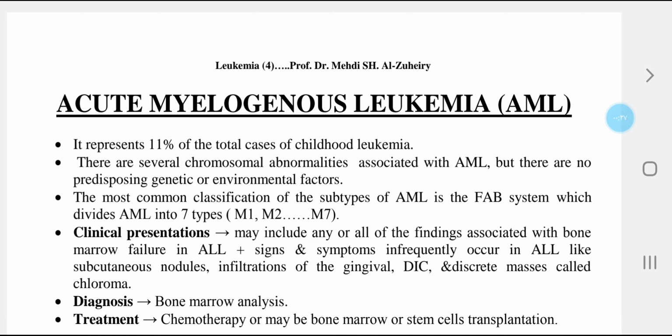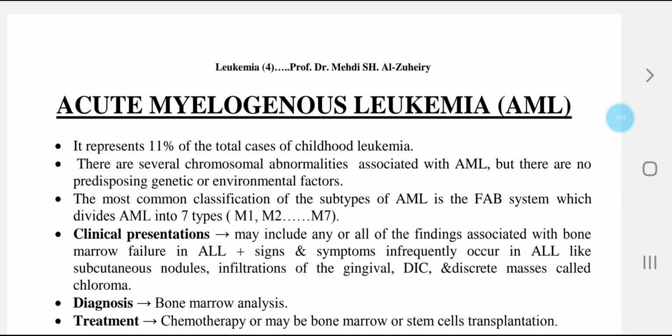The clinical presentations may include any or all of the findings associated with bone marrow failure in acute lymphoblastic leukemia, plus signs and symptoms that infrequently occur in acute lymphoblastic leukemia, like subcutaneous nodules, infiltrations of the gingiva, and secreted masses called chloroma. The diagnosis is by bone marrow analysis and the treatment is by chemotherapy or maybe bone marrow or stem cell transplantation.